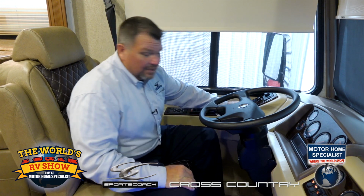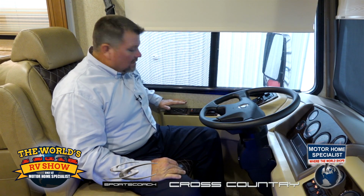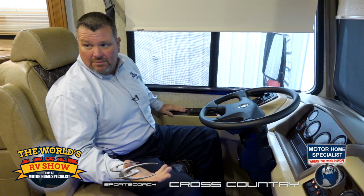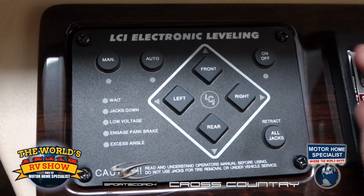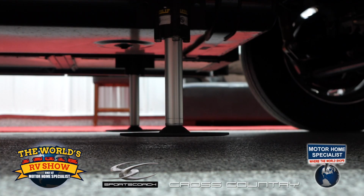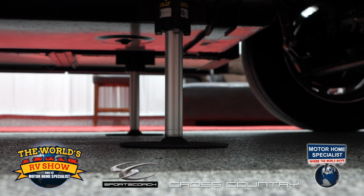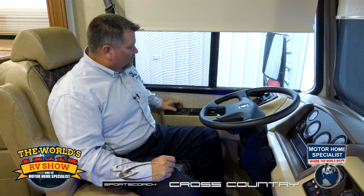Sure. So we put that on a lot of high-end coaches back in the day. Nice thing is fully automatic levelers, which we've demonstrated. You actually can pull up and hit this button and turn it on, push one button and walk away. It'll level itself without you sitting here. So that's a nice feature.